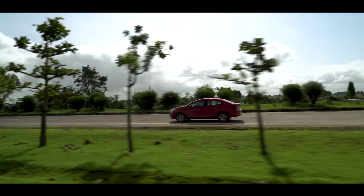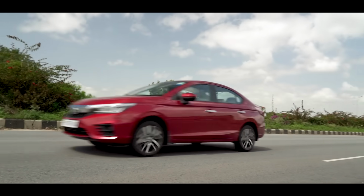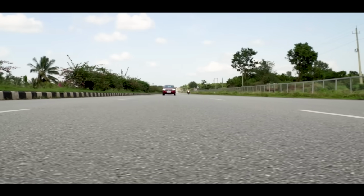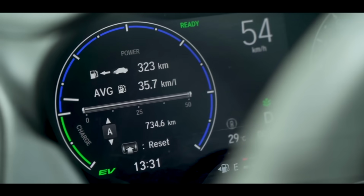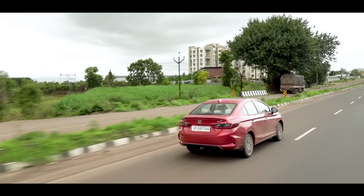Tests like these sure come across as very unrealistic, but these tests are done to find out the extreme capability of the drivetrain and the systems that aid fuel efficiency. If push came to shove and you had to drive that extra mile and get the most out of this hybrid system, this is how you should do it. I've been driving around 50 to 60 kph, and that's where I found the Honda City EHEV's hybrid system to be the most efficient in terms of fuel consumption.